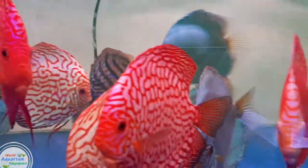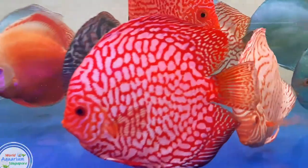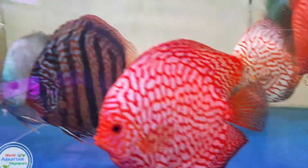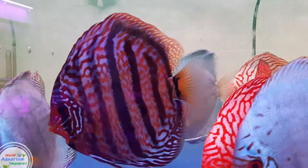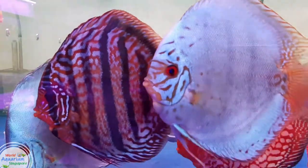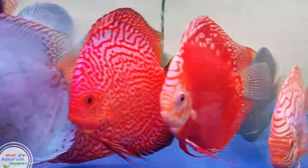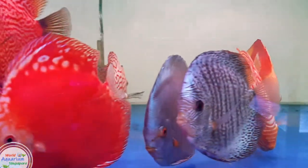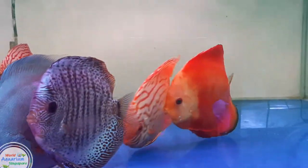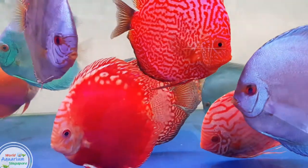Different coloration. If you are looking for big discus for breeding, I think this is where you can get them. These are very nice discus, and I like this one also. Turquoise, Turkish, I think red Turkish, is it? And the blue. Wow. Look at that. Wow. So nice. All very healthy fishes. Highly recommended aquarium shop.